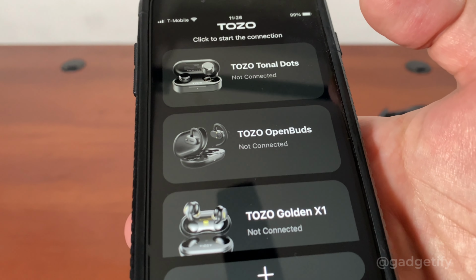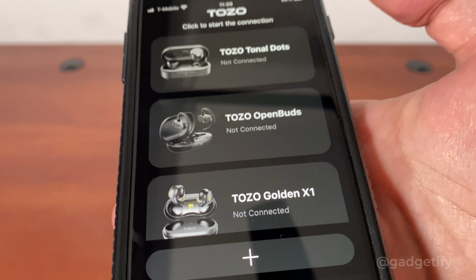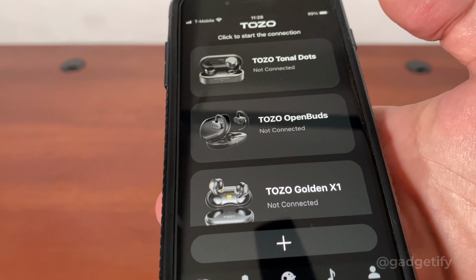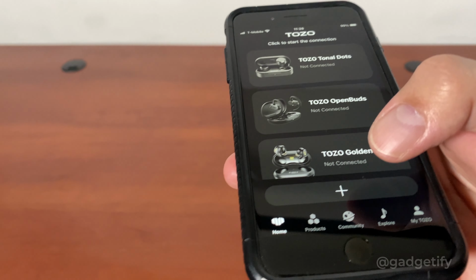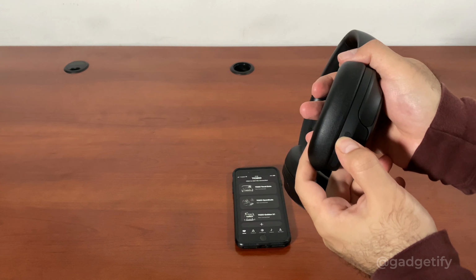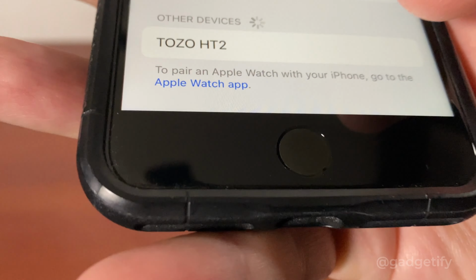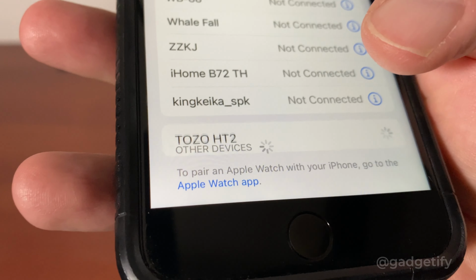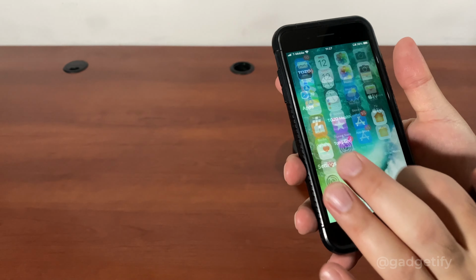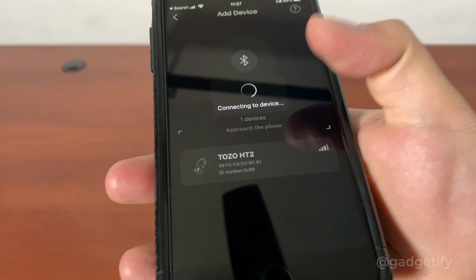If you've used the app in the past, you're gonna find the interface familiar. That's all the ones that I've already used lined up there. Now I wanna add this one. So for that to happen, I have to connect it to Bluetooth. First, we unfold it. You turn it on by pressing this button. This has shown up here. Now it's connected. Now if I go to the TOZO app, I'll be able to add it.